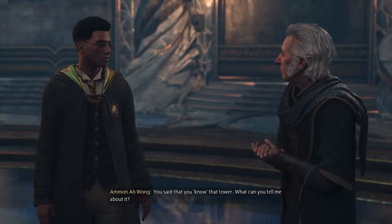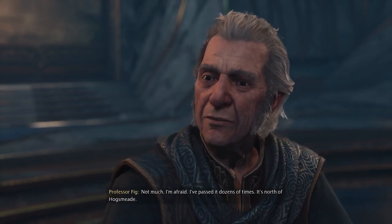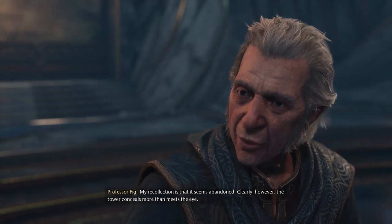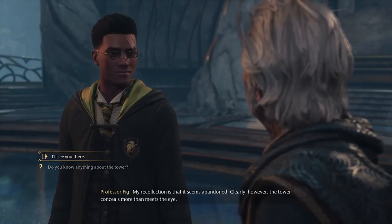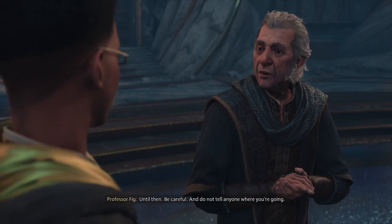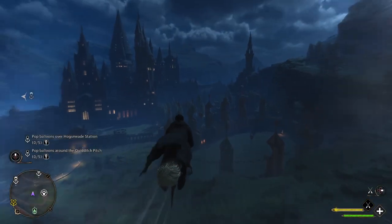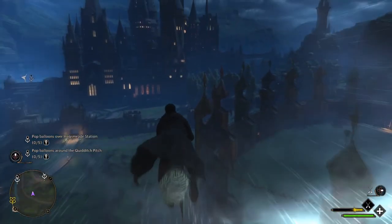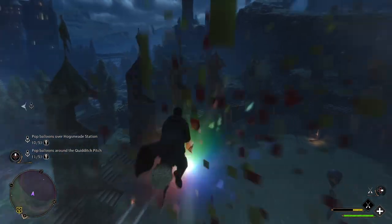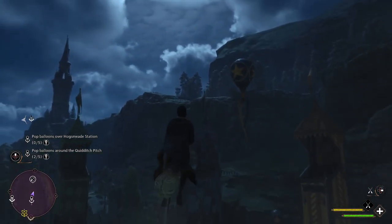You said that you know that tower. What can you tell me about it? Not much, I'm afraid. I've passed it dozens of times. It's north of Hogsmeade. My recollection is that it seems abandoned. Clearly, however, the tower conceals more than meets the eye. I'll find you at the tower as soon as I can. Until then, be careful, and do not tell anyone where you're going. Thank you.